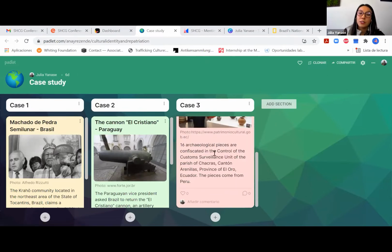What I'm expecting you to do is to give your opinion on the solution of every single one of these situations. What happened here? If the repatriation happens or does not, or how would you approach this object if you had to create an exhibition about it? To add a comment, you just have to click right here, and you can add your comment.